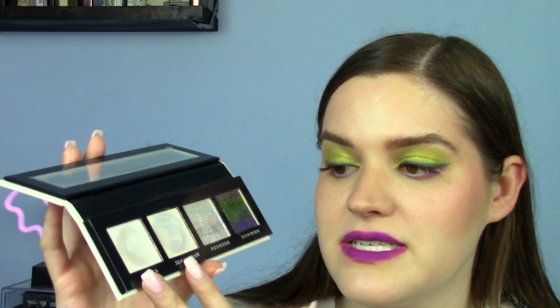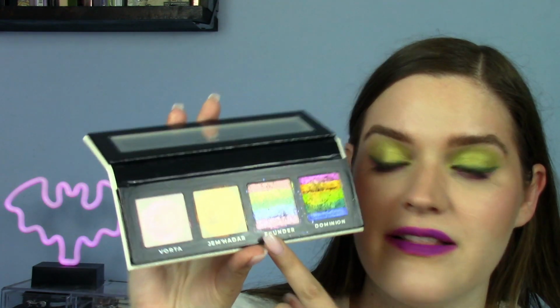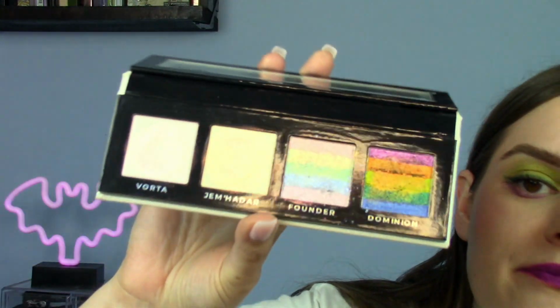This is from Adept Cosmetics. It's the Ketracel White Multi-Purpose Palette. This is my favorite highlighter this month. I used both these 2 cream ones. I also used Founder as a face highlight. This is too deep to use as a face highlight, but I usually use either the whole thing or like individual shades within this as eyeshadow, either by itself or to pair with other things.